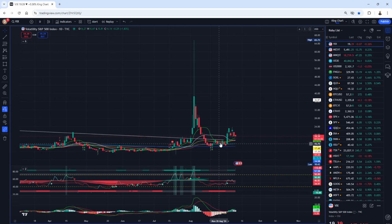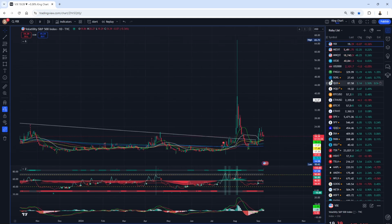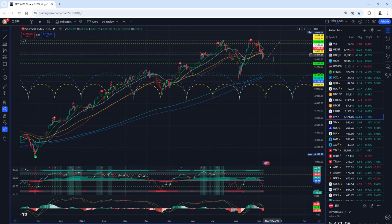And then VIX is also holding above all moving averages. A crush of VIX, which I'm expecting, because I'm expecting a pump on S&P 500 that will crush VIX.